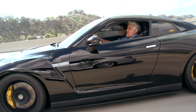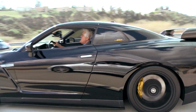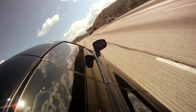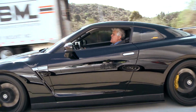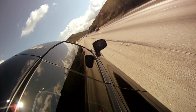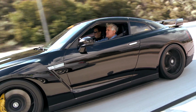Biggest problem with this car is waiting for the chase car to catch up with you. But very nice on the freeway. The exhaust, which seems very loud when you're getting on it, is not bad. We're doing about 75 miles an hour, turning at about 2,700 RPM, 2,600. All of those things, basically a hot rod. You can go anywhere with it and take it for a trip.